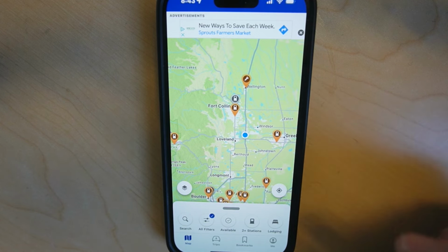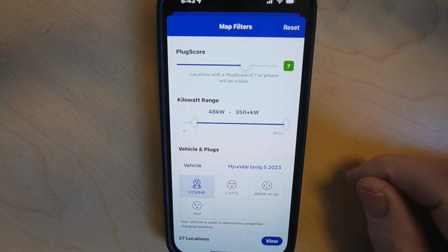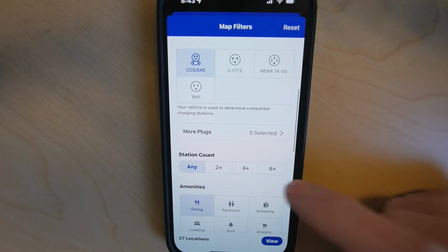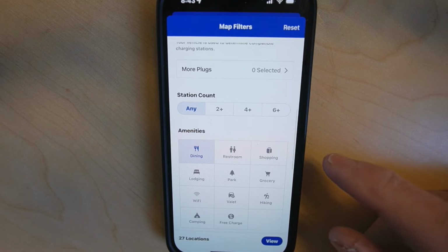Now, I've got filters set. The most important thing when you use PlugShare is that you set the filters for your car, right? I've got all filters. I've got it set up for CCS chargers. As of this time, it's not going to show me Tesla chargers with Magic Docks that I can use in mine. I've got any count. I don't care how many chargers there are. I just want chargers.